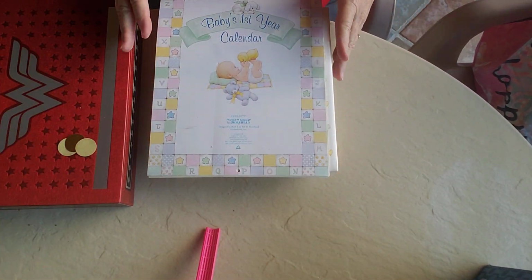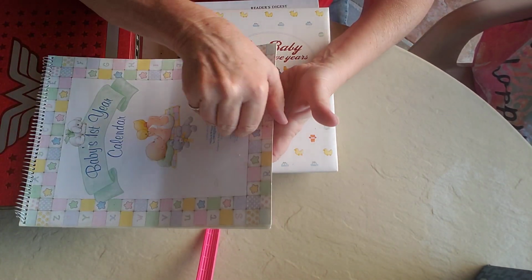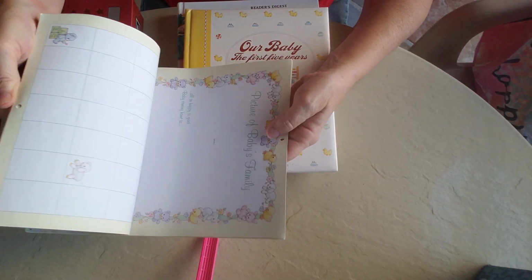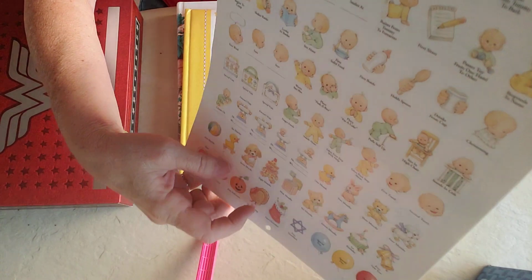And then let's see, she brought me this calendar. She knows I'm working on a baby book right now, and I will probably make some more. So I wanted to go ahead and show you this before I took it apart, because I'm working on that here. I brought that with me to work on. Nice little baby calendar. And there's even some cute stickers in the back.